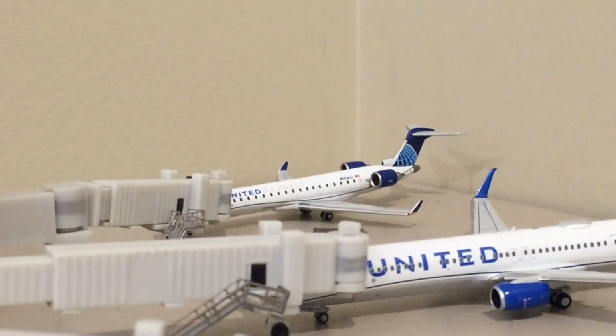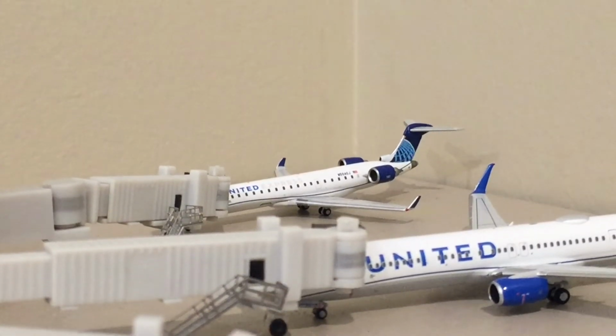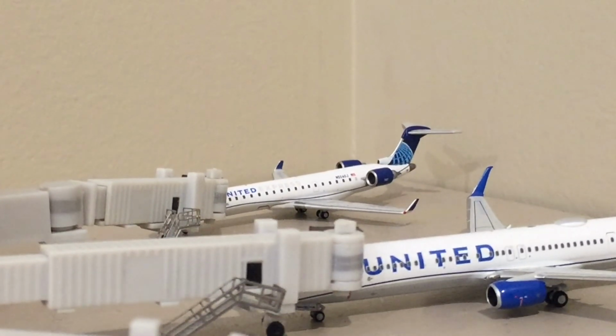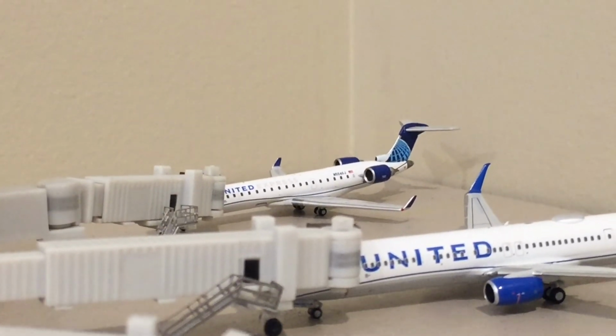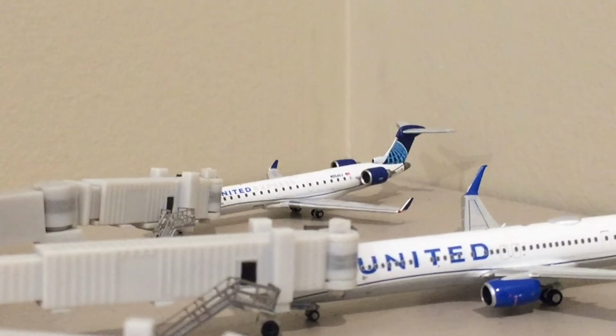This registration is a 550, but it operates as a 700. So it'd be nice to get a model of an actual 700, just so I know that's the actual thing, so I won't have to substitute anything in or mention it. But for now, this is fine. It's pretty much the same thing.